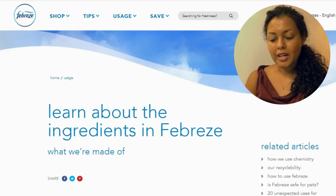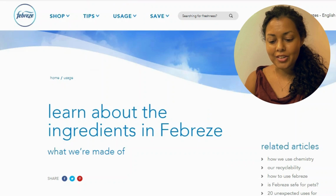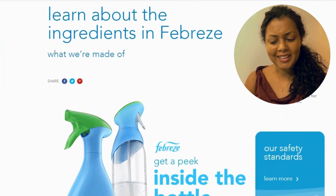Let's take a quick look at Febreze, which is a super popular brand of fragrance. They make candles, they make plugins, they make stuff that you spray all up in the air. I guess you call it an air freshener. They have a page dedicated to convincing us their ingredients are all natural and completely safe.